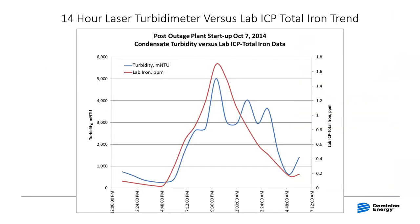This chart is showing Hawk laser turbidimeter data versus lab ICP total iron data during a cold plant startup after an outage in 2014. We have used this turbidimeter at two of our facilities. I took these grab samples over a 14-hour period during a cold plant startup at VCheck after an outage in October of 2014 to try to validate the data from the Hawk turbidimeter.